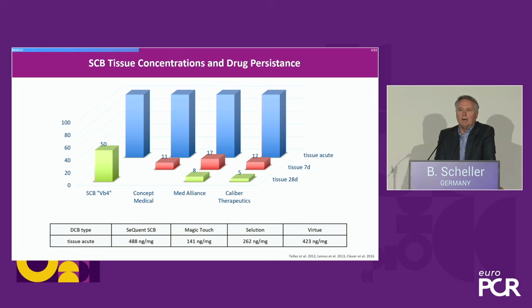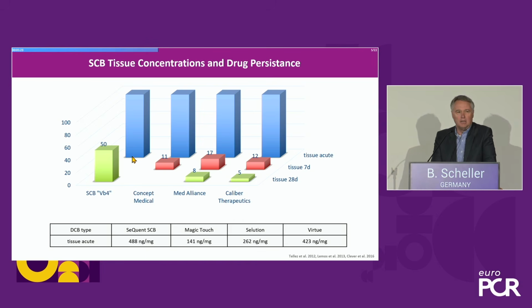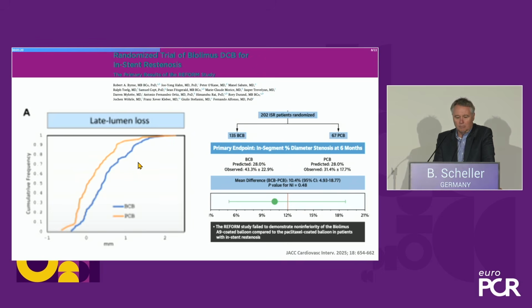And if you look at the tissue concentrations of different limus technologies currently under clinical investigation, then you see that the drug transfer seems to be very good with all these different concepts. But if you look at 28 days tissue concentration, you see that there's a big difference between the different technologies. And again, our goal should be to have the highest possible drug concentrations in the vessel wall over a longer period of time.